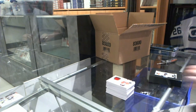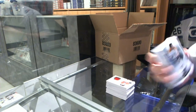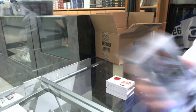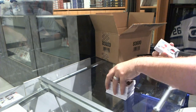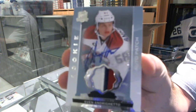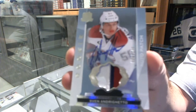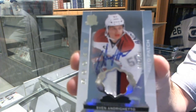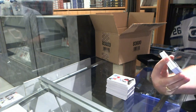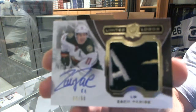Bogdan is the man. We've got for the Boston Bruins a 249, Phil Esposito. For the Montreal Canadiens, we've got a three-color rookie patch auto number 249, Sven Andrighetto. We've got for the Minnesota Wild, number 4 of 50, limited logos, Zach Parise.